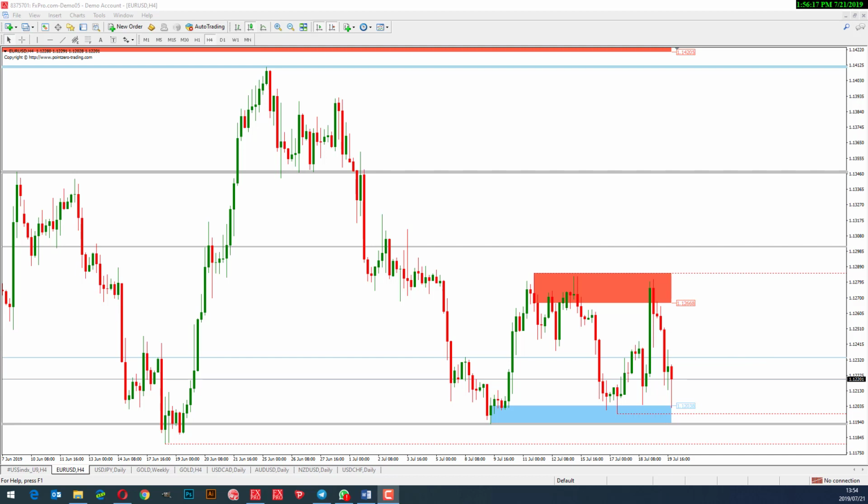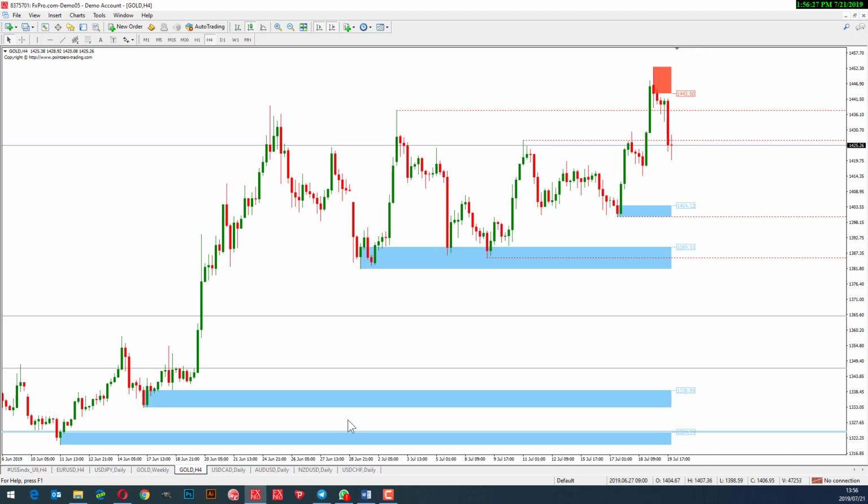Now we are going to look at the next asset, which is most people's favorite in the group, and that is gold. We had a very good move in gold last week. We managed to get quite a few pips from gold. We had 2 long positions on gold and 2 long positions on Euro USD, and that turned out quite well.